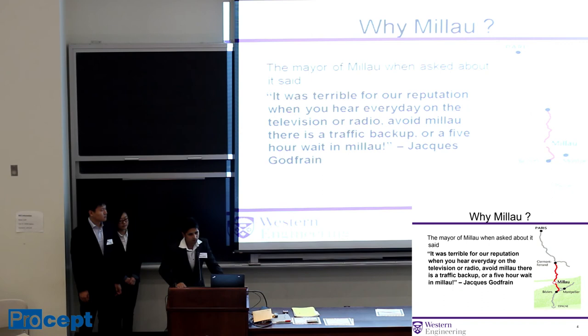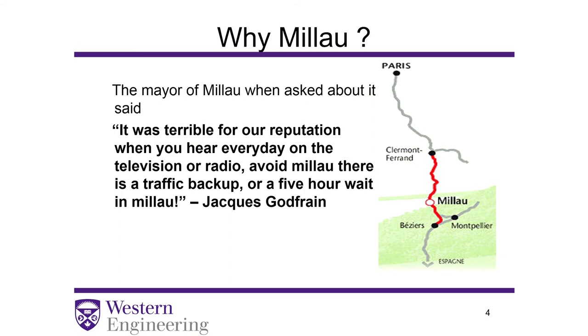The reputation of Millau was getting tarnished. As you can see, these are the words of the mayor, Jacques Godfrain. And the reasons are very clear why the bridge was required.